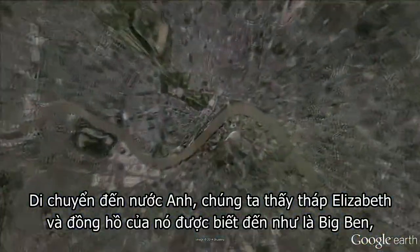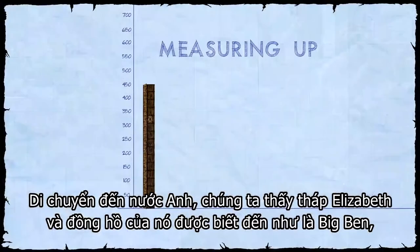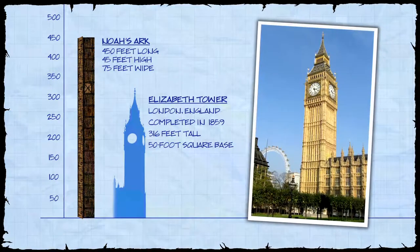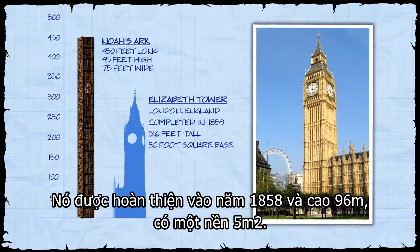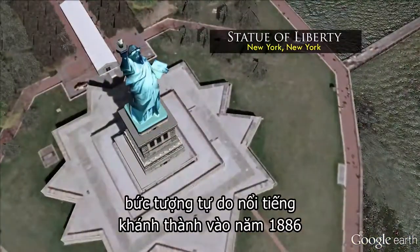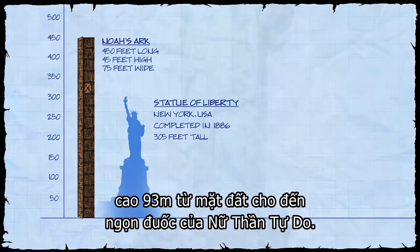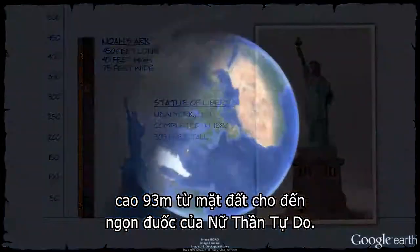Moving now to England, we find the Elizabeth Tower and its clock known as Big Ben, arguably one of the most recognizable clock towers in the world. It was completed in 1859 and stands 316 feet tall and has a 50-foot square base. Across the Atlantic in the United States, the famous Statue of Liberty, dedicated in 1886, stands 305 feet tall, from the ground to Lady Liberty's torch.